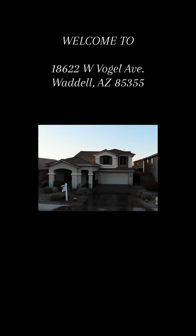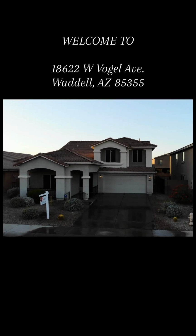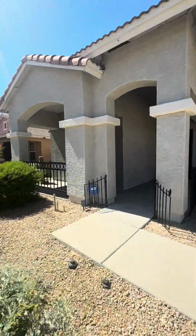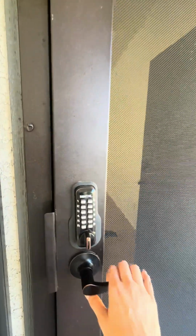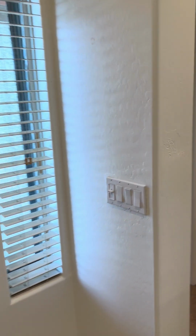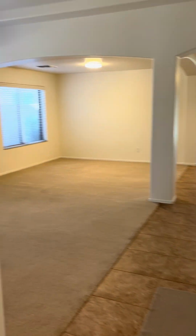Welcome to 18622 West Vogel Avenue, located in the beautiful Waddell, Arizona. This home features 5 bedrooms, a versatile den, and 3.5 bathrooms, all meticulously maintained by the original owner. Equipped with top-notch security systems and professionally installed child safety locks, this home prioritizes your safety and peace of mind.